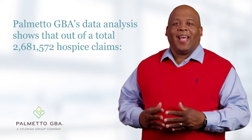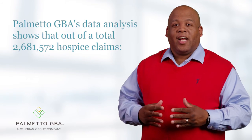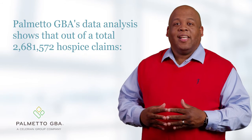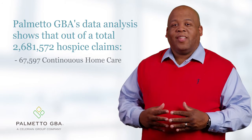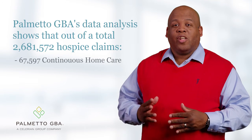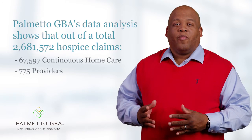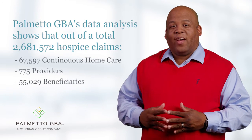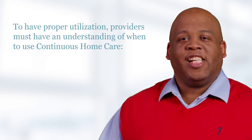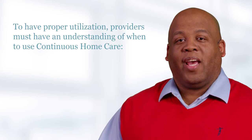Other Palmetto GBA data analysis shows that out of a total of 2,681,572 hospice claims, 67,597 were continuous home care. These services were billed by 775 providers for services provided to 55,029 beneficiaries. In order to have proper utilization, you must have an understanding of when to use continuous home care.